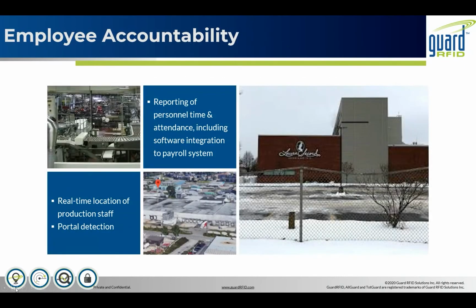Thanks, Merrick. I'm just going to share some use cases from the field. This is an example of an employee accountability system put in at a factory that manufactures chocolate. They were having a challenge with personnel coming and going from the facility, being able to track them, and then taking that time and attendance and sending that to their payroll system, so for the HR department. So an RTLS system was installed with portal detection, which picks up the employees from their tags every time they enter and exit the facility.